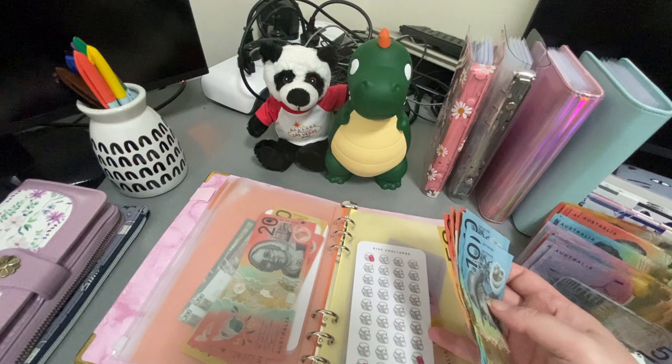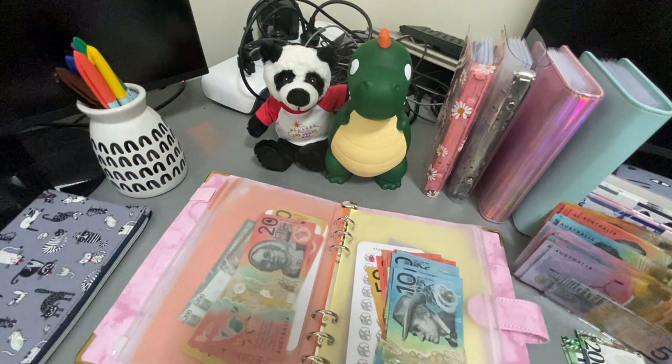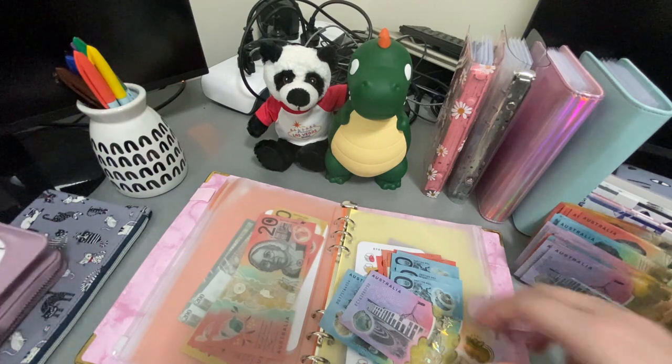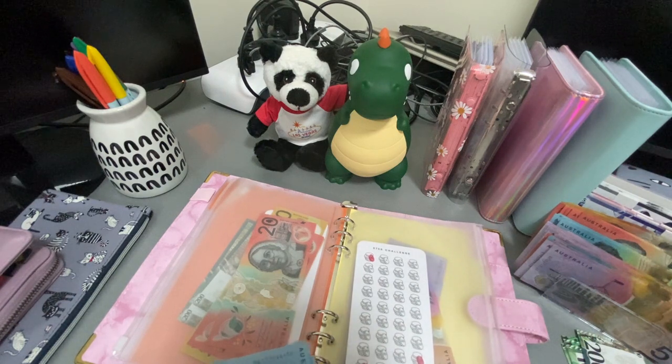160, 210. Okay, hold on. Let me just get some change out of my wallet, rather. That's okay, that'll work. Right? 50? I don't have my glasses on. So that's 225.